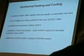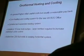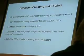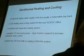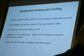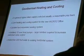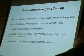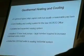And the reason why we have so many heat pumps, two reasons. First of all, to be able to control regions or areas of the building better. So, for example, in the wintertime when the wind's blowing out of the northwest and it's 30 below zero, you can heat that corner higher than other areas of the building.